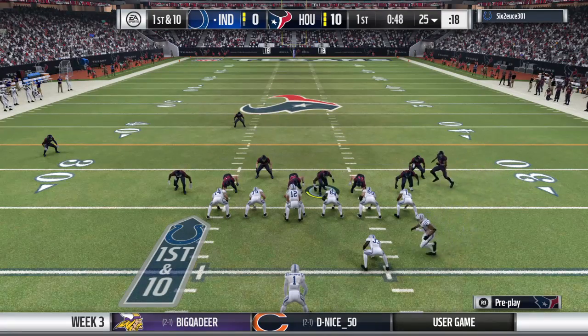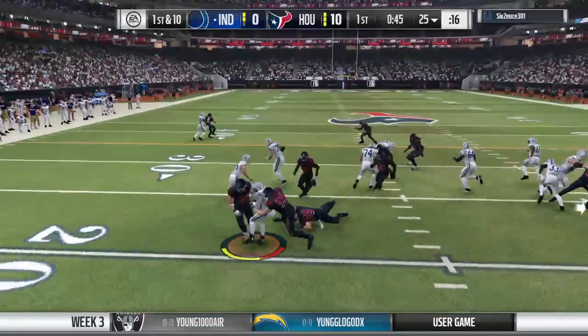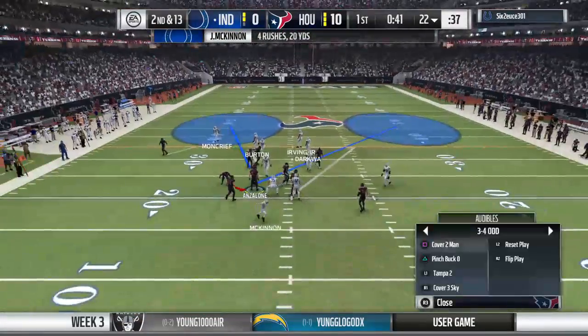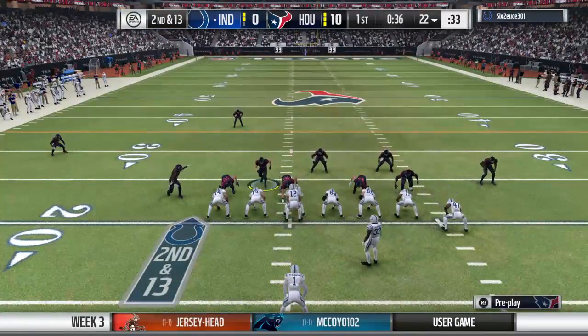They'll bring a tight end in motion left. The drive starts with a handoff to McKinnon. And this one goes nowhere. Losing yardage back at the 22. A loss of a full 3 yards, and now it's 2nd down.